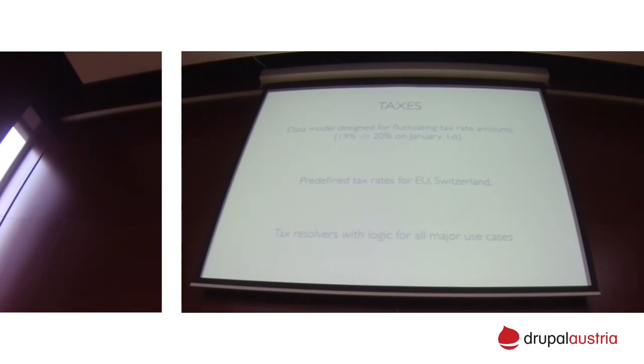And since we know the address of your store, it's a field on the store entity, this means that we know when to actually apply the Austrian VAT. We can say, oh, look, the store is in Austria and the customer is in Austria. Let's go ahead and try to apply the Austrian VAT by default. This is a default where you needed to use rules before and configure it, but now the system is smart enough to do this for you. And we also designed the config entities so that they account for changing amounts.